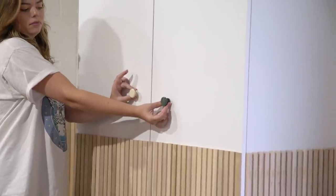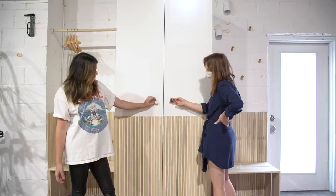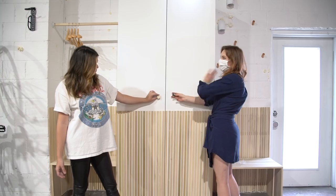Okay, back to the knobs. We are going for green, and then it's going to match that bench, which we're actually keeping green as well instead of reupholstering. I think the green is nice. We have so many plants, so it should match well.